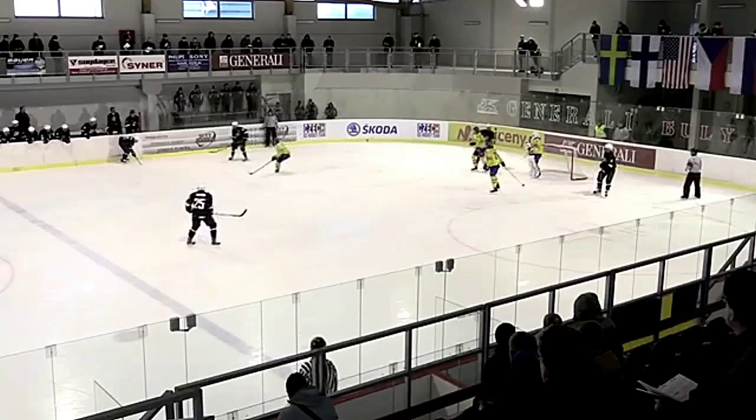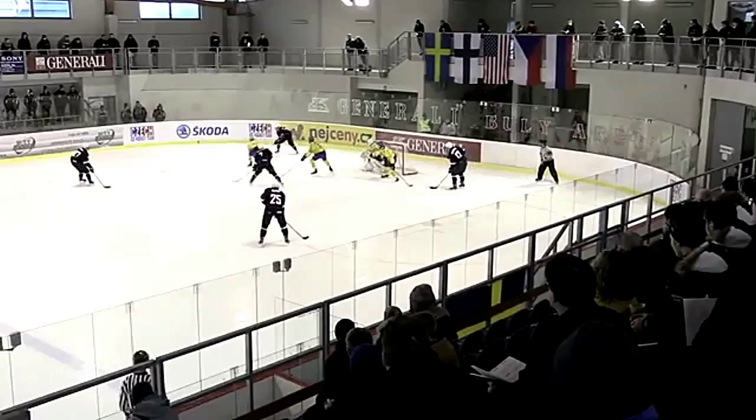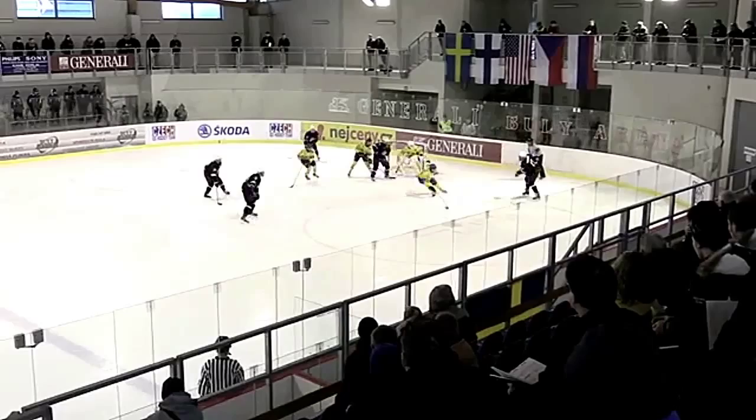Here you can see Carlsson shorthanded in a 5-on-3 situation. Just look at how he takes away the time and space from both guys on the power play and leaves him no choice but to keep passing it around.